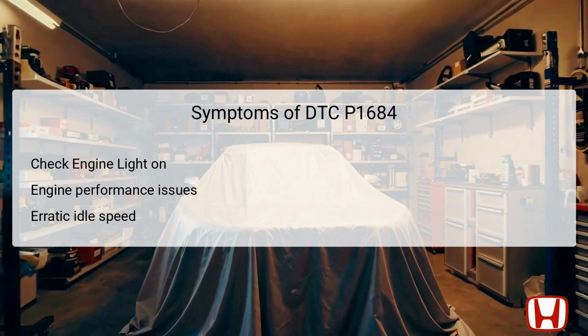Additionally, drivers may observe strange reactions when applying the accelerator pedal, where the vehicle may hesitate or respond inconsistently. Increased fuel consumption could also be another symptom due to inefficient throttle regulation. It is crucial to address these symptoms promptly to avoid further damage to the vehicle and ensure safe driving conditions.